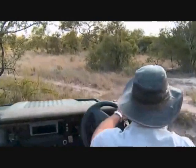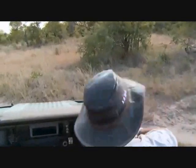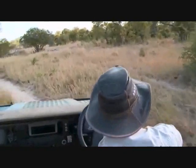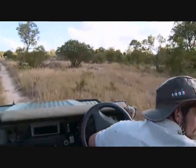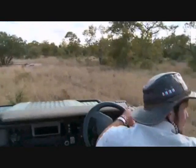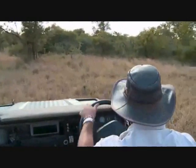Oh, this is going to be good. Elephants are also approaching a clearing, which is going to make for some great viewing when they do get here. Where the best place is for us to wait now.